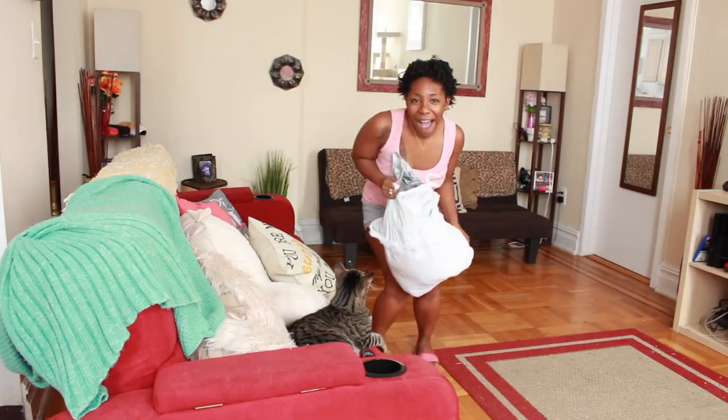NaturallyNellzy here today, and I am back with a Fashion Nova haul. Basically, I graduated. Yes, girl, black grads matter, black girl magic. And I really, really wanted to find something that would look really cute for my graduation fit. So thankfully, I found a couple of different items from Fashion Nova.